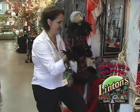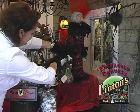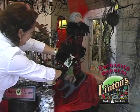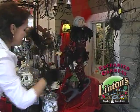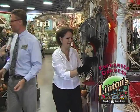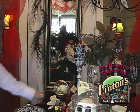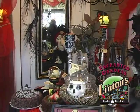And she looks like a very nice mother-in-law, although I've been told that sometimes she can react a little violently. Is that correct? Yeah, I've heard her referred to as a witch. And then this is actually the ex-mother-in-law, and she was a real witch, so off with her head. Okay, so the mother-in-law and the ex-mother-in-law here at Linton's.